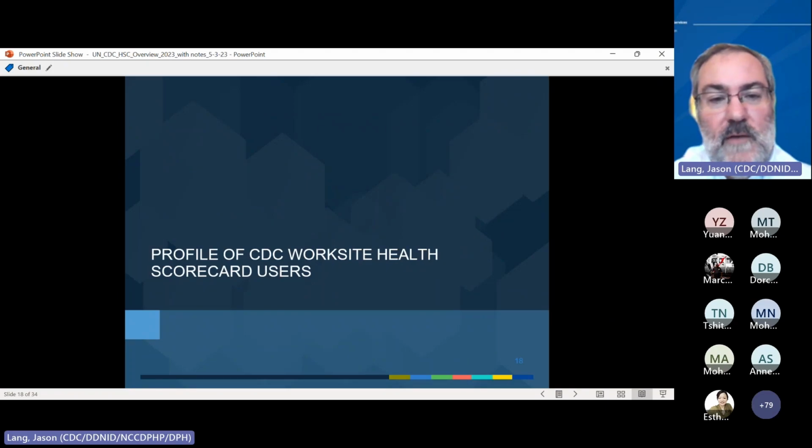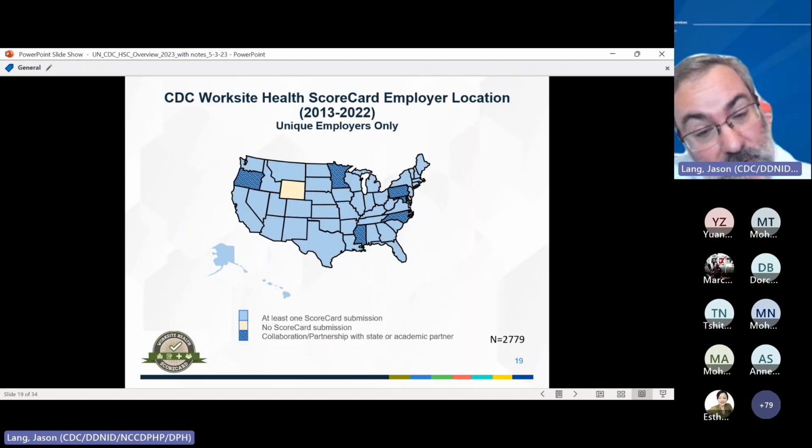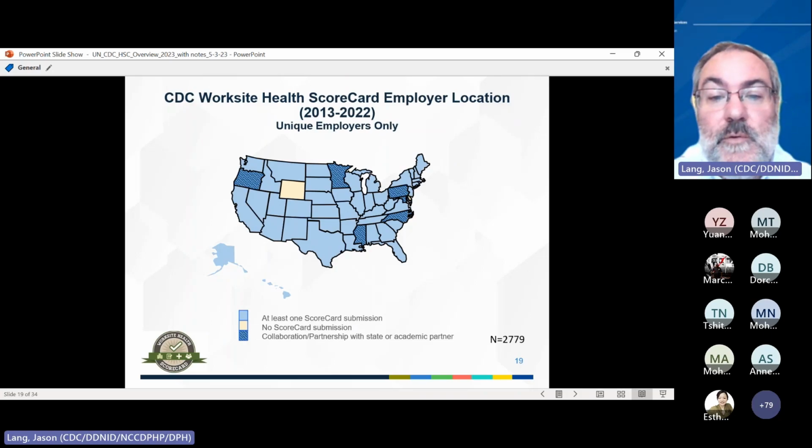So real quickly here, I just want to cover a profile of who's using our scorecard currently. We have had employers from across the entire country utilize the scorecard. The ones that are shown in darker blue on this slide, these are states where we have had very concerted direct efforts to reach out to employers and offer them additional training or technical assistance, or in some cases provide seed grant funding to help them get started with their program. Because of that additional effort that we're putting into those states, we've seen larger numbers of scorecards submitted and utilized during the time period shown on the slide here, which is no surprise. There's just more of a concentrated effort there. But even without that, we've seen employers from coast to coast take advantage of the CDC scorecard.